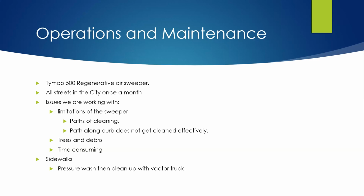And the other issues we're working with are trees and debris, especially after windstorms, that sort of thing. The whole city gets debris and trees all over the place, and that really hurts the effectiveness of the pervious pavement. It's time consuming to clean, especially after those events when you need them to be working. Sidewalks are another issue that we're having. The way we clean them would be pressure washing with a Vector truck, and that's a slow operation.